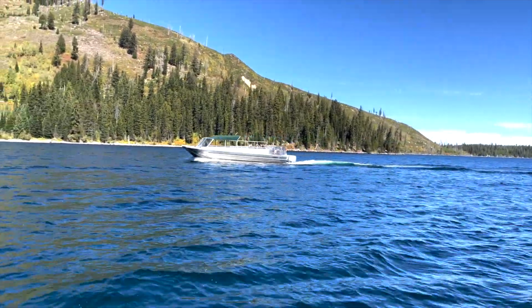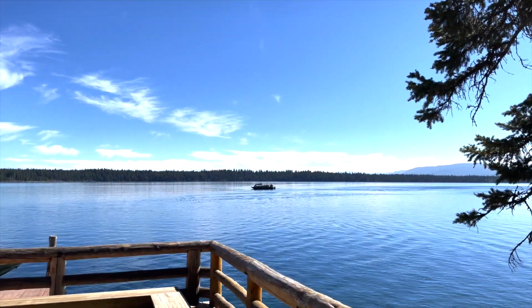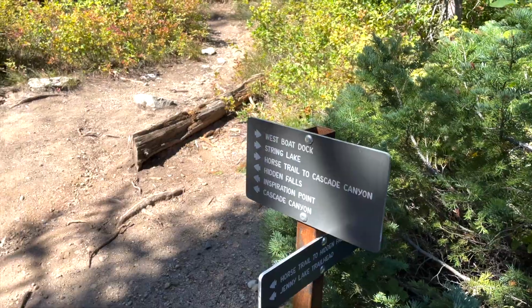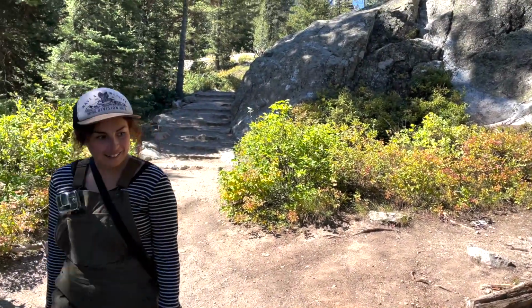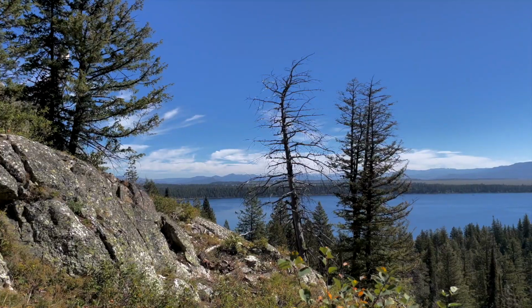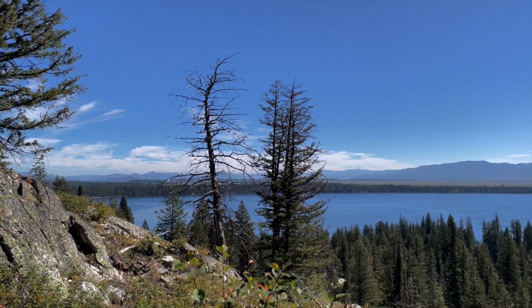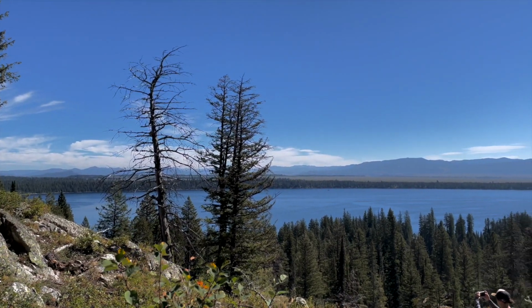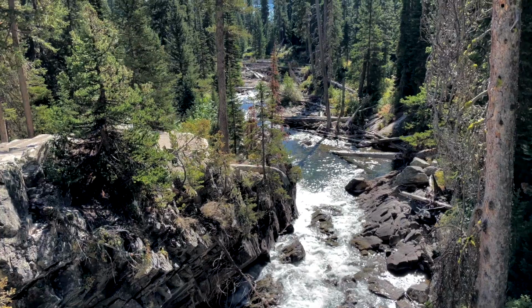A fun boat ride across Jenny Lake drops guests off in the park's backcountry. From here, hikers can take a relatively easy walk up to Inspiration Point, with a detour to Hidden Falls along the way. Inspiration Point yields terrific views of Jenny Lake and Jackson Hole. It is very important to bring water and bear spray when hiking in Grand Tetons, and stay a safe distance away from wildlife.